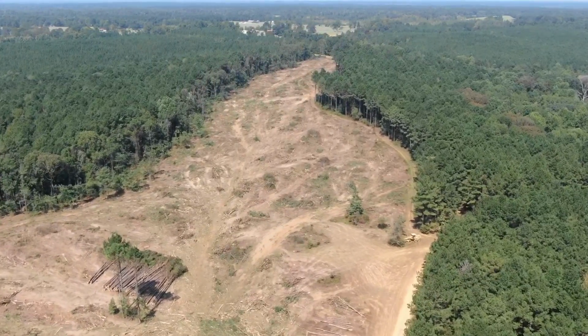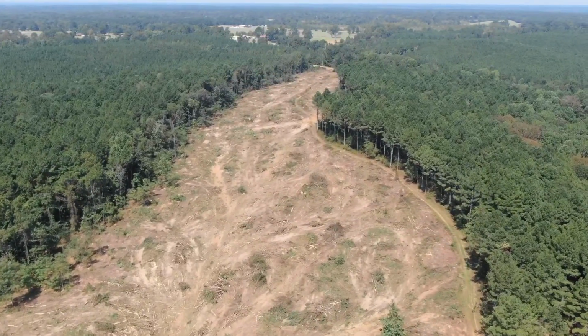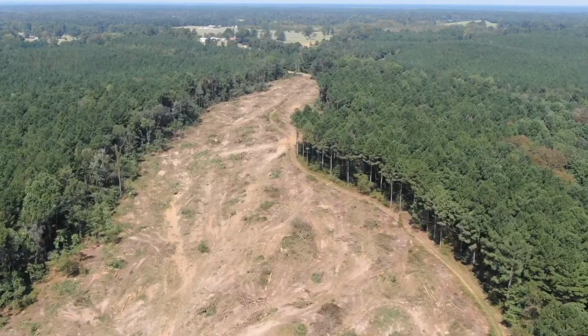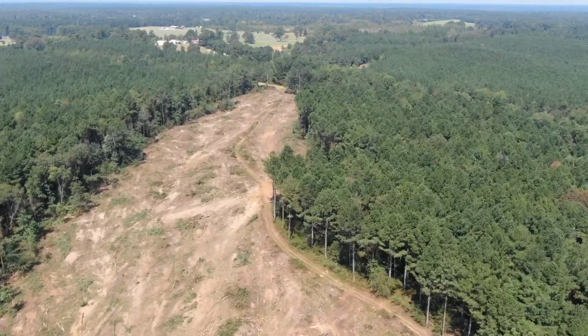You see these trees that are standing right there, right in front of those stacks of trees? We left them for shade where Chad stages those trees. Sometimes when he's bringing them in, he gets way ahead of Kevin. That way, if he has to sit, he's got a little bit of shade to sit in.